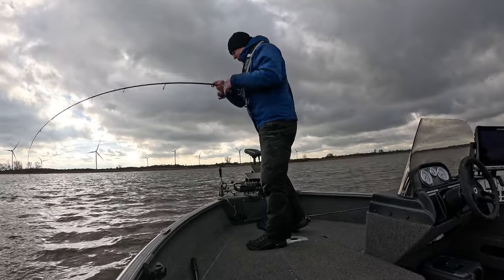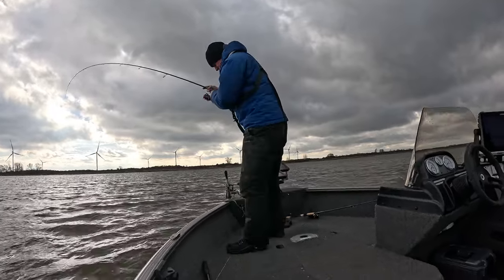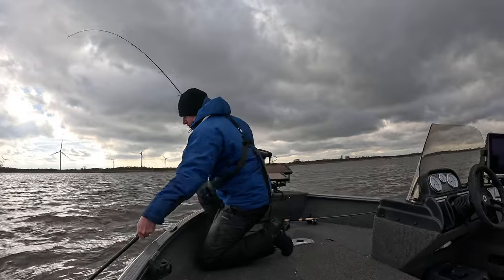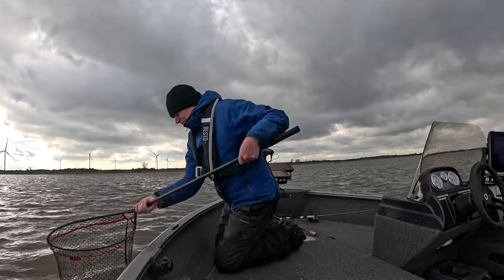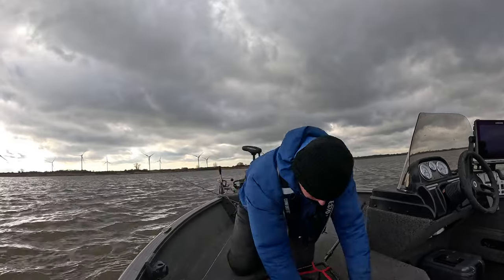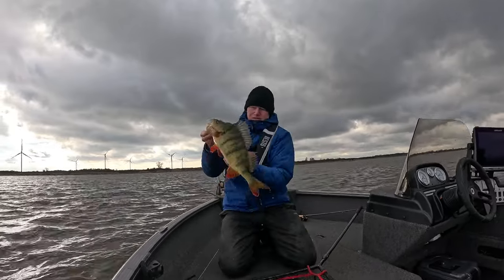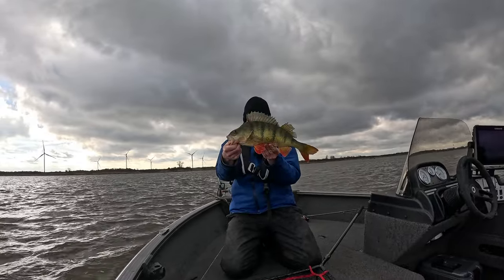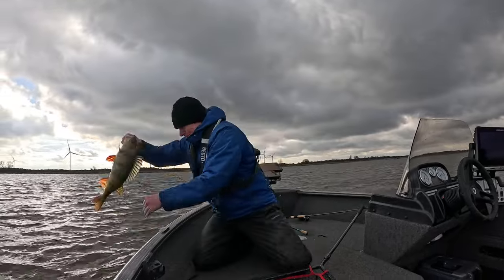Nice strike. Male fish, beautiful colors on this fish. Super skinny, but super aggressive, super hard strike. Quickly gonna release this fish.